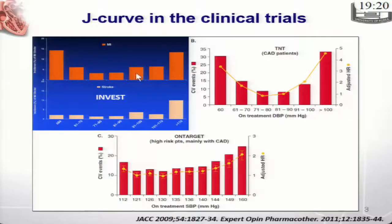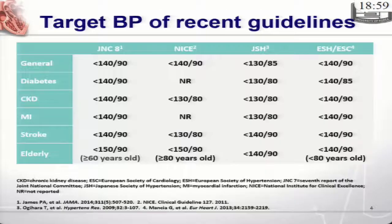However, lowering BP below a certain point results paradoxically in an increase in the incidence of cardiovascular events. This J-curve phenomenon has increased the target BP of recent guidelines. This slide shows the target BP of recent guidelines.